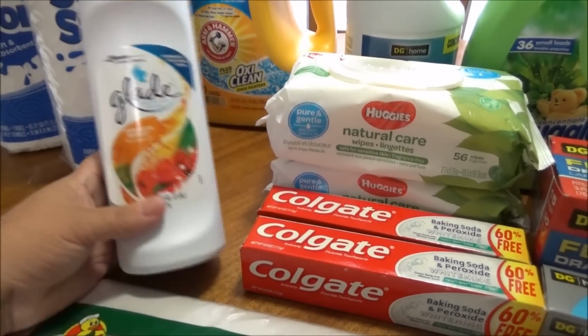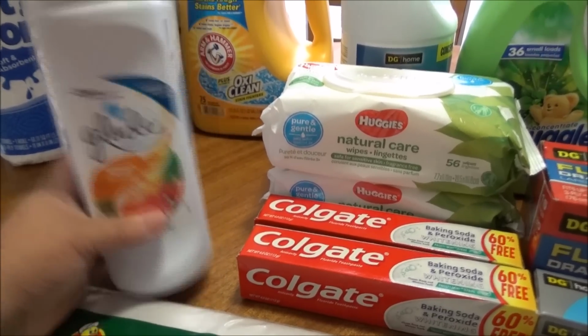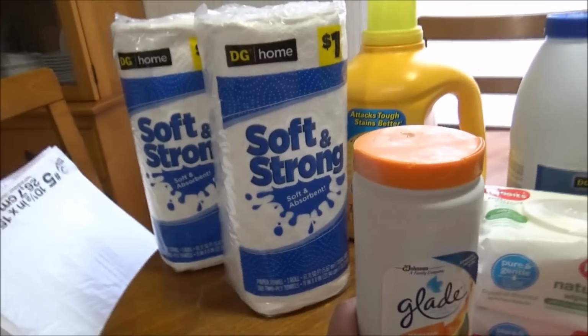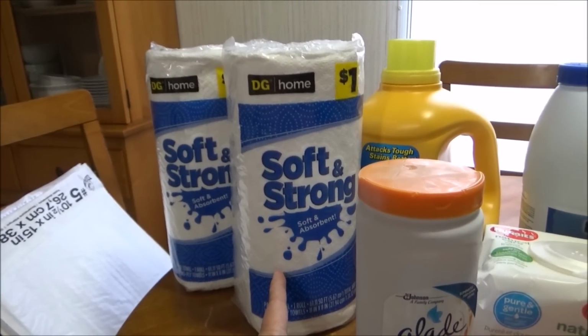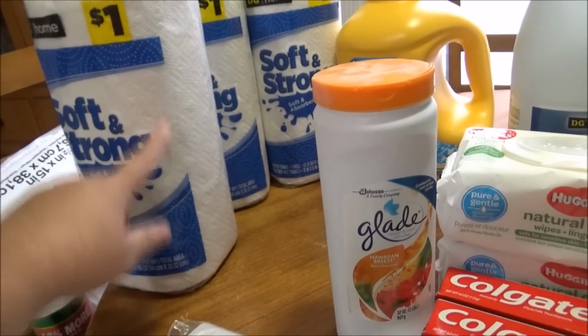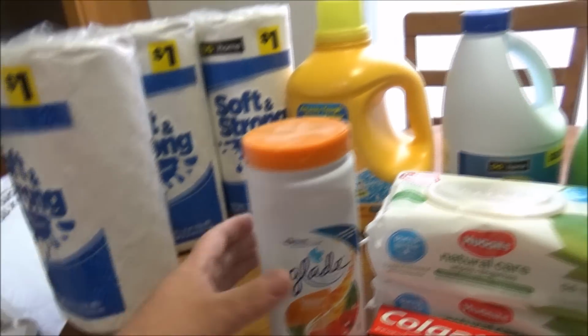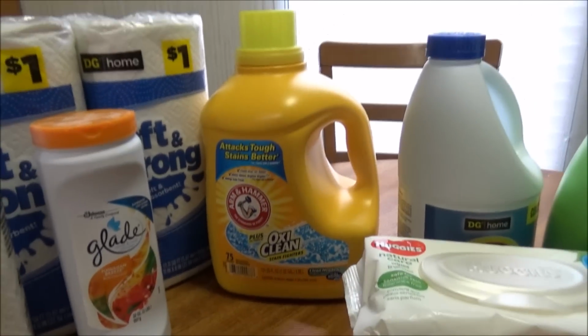And I don't remember how much it was. Maybe $2, something like that. I got DG paper towels, 3. They're $1 a piece. I got 3 of them. I like them because they're plain. I don't really like printed paper towels unless they're in the colors that match my kitchen. So I usually just get the plain.